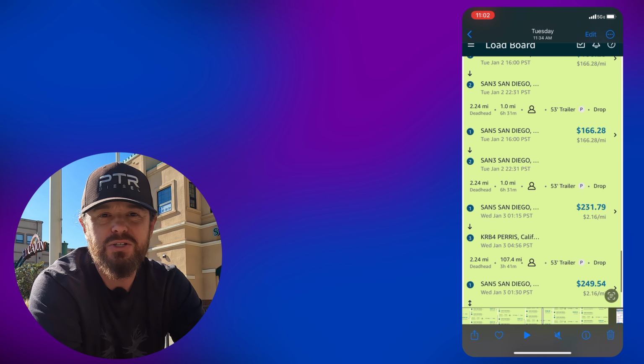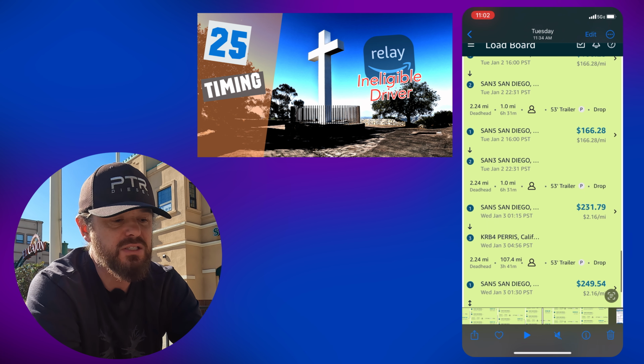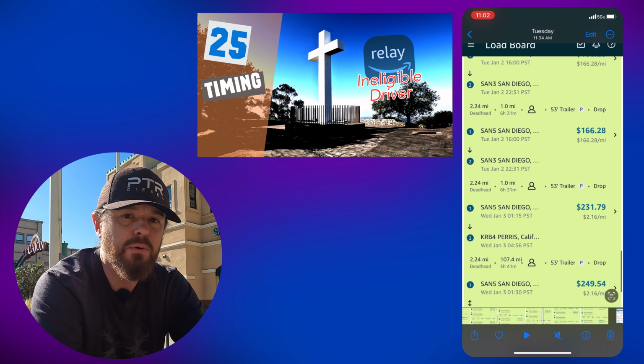I kind of mentioned it just a second ago, it all comes down to timing. If they had enough of these, could you double book them? Yes. Do I double book loads sometimes?